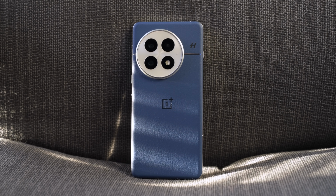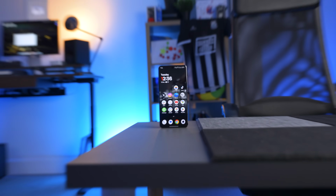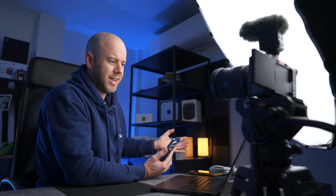This is the OnePlus 13. It's the first device I'm reviewing in 2025, and it has a 5th generation Hasselblad camera system. It's running Oxygen OS 15, which promises to be lightweight and intuitive. And they're also promising cutting edge performance, a record breaking display, and exceptional battery life.